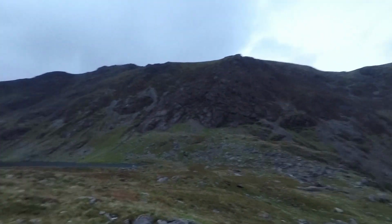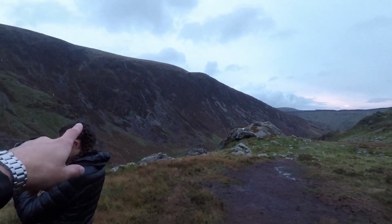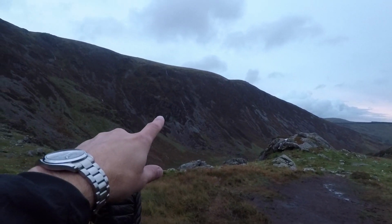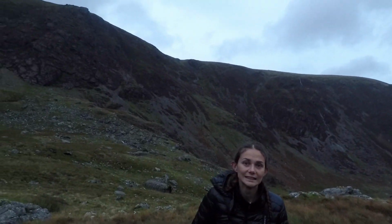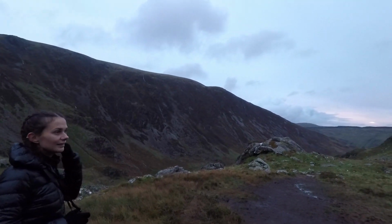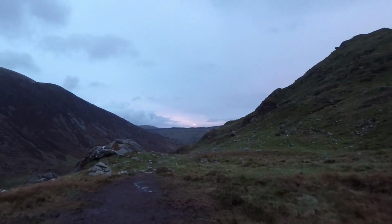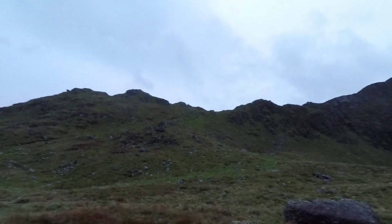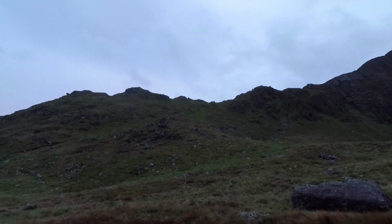So many waterfalls running down the sides over here. Again, you probably can't see it on the GoPro, but all these little white lines that are up here. We've had a lot of rainfall in the last few days. So far, we're looking good this morning. Famous last words, touch wood, touch wood. But yeah, there's another bird of prey up there. It's beautiful. There's two of them just flying along the ridge, drifting up there along the ridge.